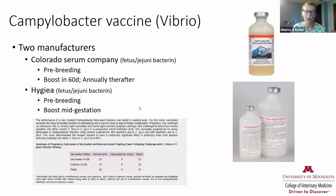It's pretty small, apologize for that, but this is some data from a vaccine trial where they had two groups of animals. They vaccinated one group and they did not vaccinate the other. And then they challenged them with Campylobacter. So they infected them. And they found that animals that were vaccinated had no reproductive loss, and animals that weren't had nine abortions.